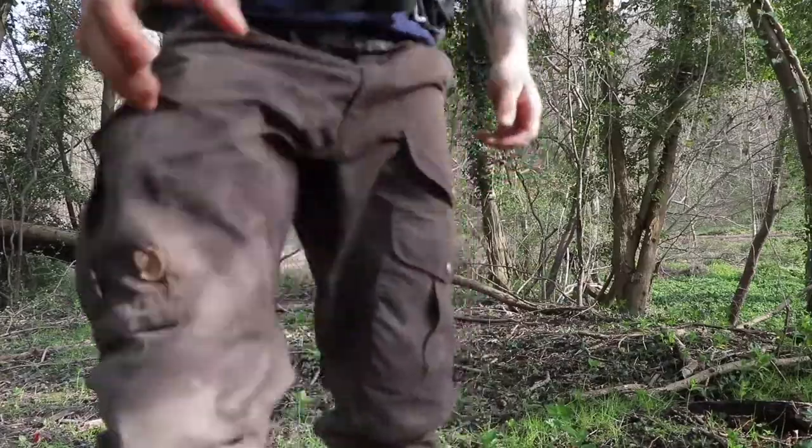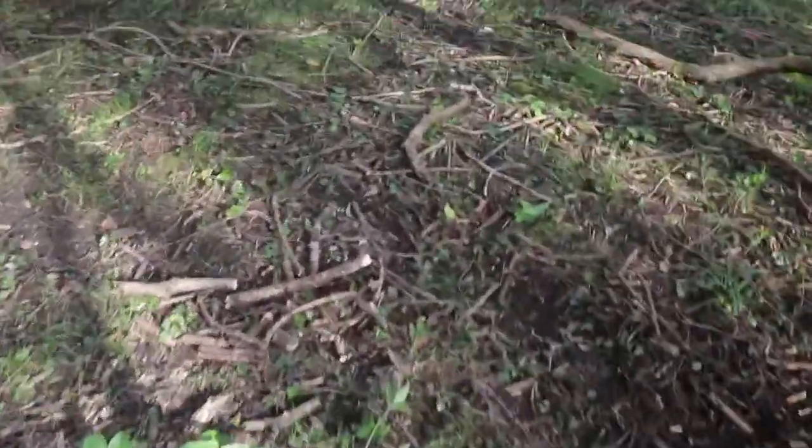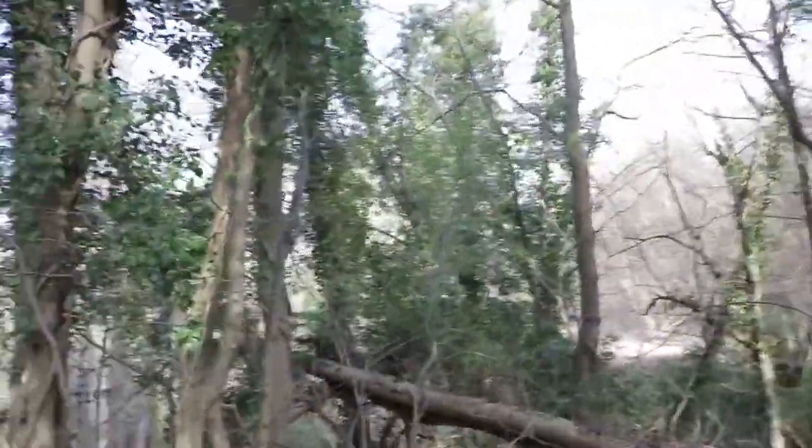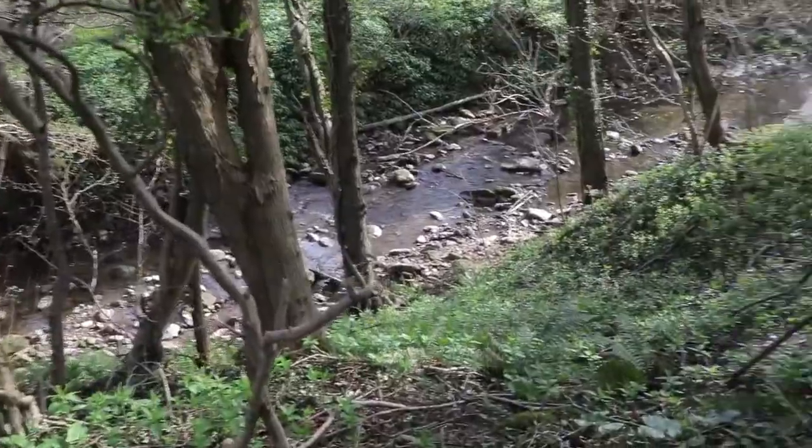There we are. No trace whatsoever. I'm running out of battery. I'm gonna go down to this river and wash my hands.